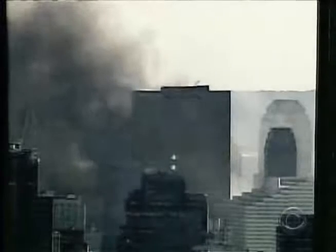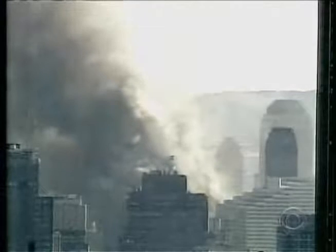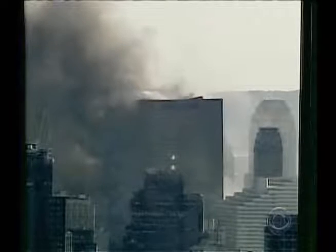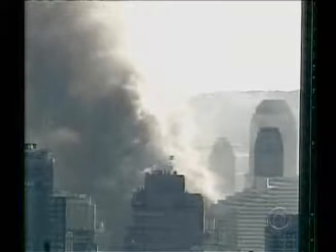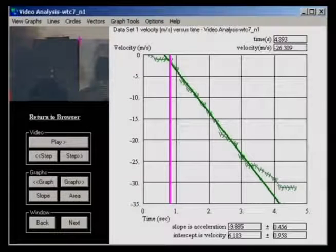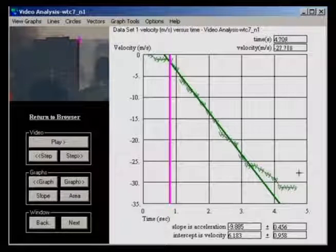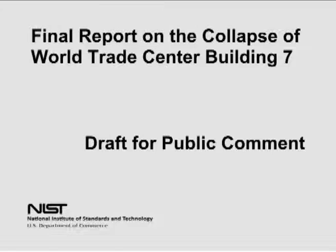Freefall can only be achieved if there is zero resistance to the motion. In other words, the gravitational potential energy of the building is not available to crush or deform anything. During freefall, all of the gravitational potential energy of the building is being converted into kinetic energy and nothing else. Any breaking, bending, crushing, or pulverizing of the building components is occurring without the assistance of the free-falling portion of the building. Any force the top portion of the building might exert on the lower portion would be reflected in a reaction force that would produce an observable slowing of the rate of fall. A reaction force is observable in this graph only in the last seconds when the velocity strays from the straight line. Let's return to the NIST final report on WTC-7.